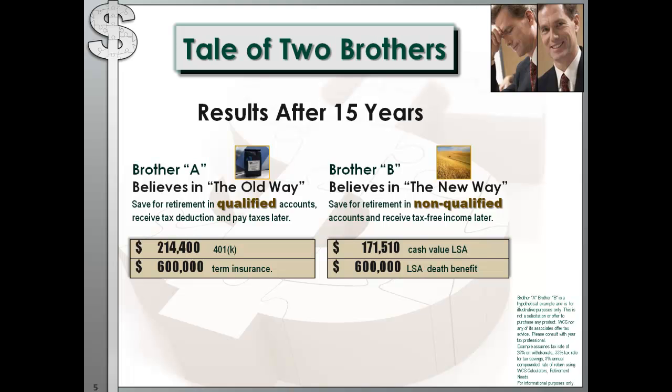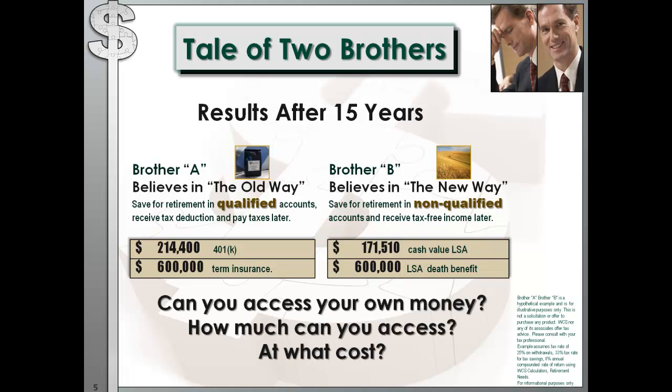Now, if he's going to his long-term investment, of which we've already said the last thing you want to do is interrupt the compounding, it must be an emergency. And the last thing he needs is taxes, payments, and penalties. Brother B can access up to 90% of his cash value at any time for any reason, no matter what the situation. He's able to do that via policy loans, with no taxes, no payments, and no penalties. So the question here is, can you access your own money? And if so, at what cost?